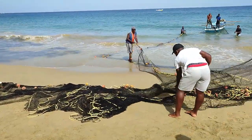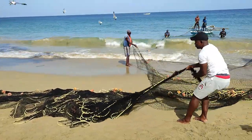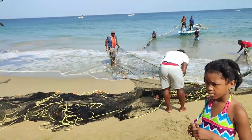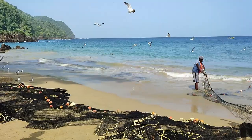So you see the fish right there? We could go with the rod later and use bait and pull some artificial and see if we catch anything like that. And that jellyfish, I'm not sure about touching it. All of the birds are coming right here for all the bait.